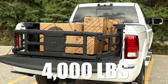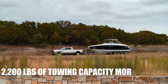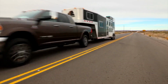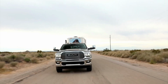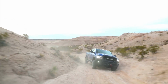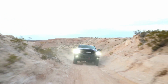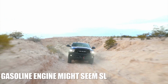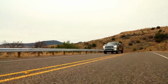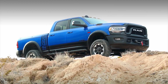As you can see, there's only a small difference in performance between the two, which is about 2,200 pounds of towing capacity more for the 6.7 Cummins. But with the Cummins, you also benefit from low-end torque. With this engine, you get a ton of torque available low on the RPM band, while with the 6.4 Hemi, you don't have this torque available low on the RPM band, and because of this, the gasoline engine might seem slower to respond than the Cummins diesel. But the Cummins is more expensive than the 6.4 Hemi. It's up to you to determine what suits you the most for your application.